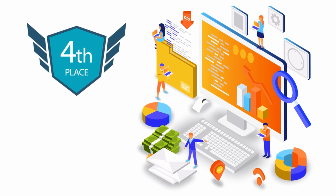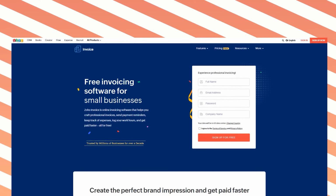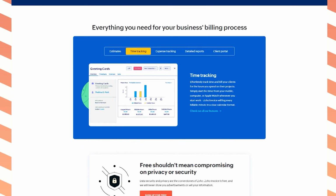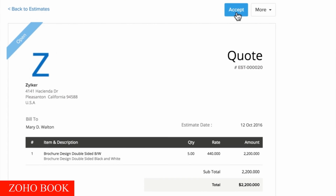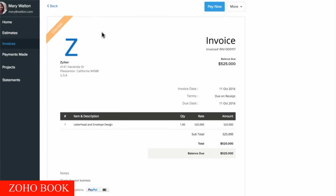Next up, we have our fourth pick known as Zoho Books. Zoho offers a wide range of business services designed to help users with everything from sales and marketing to finances. Zoho Invoice, which is a standalone invoicing application, offers customizable invoicing and payment services.